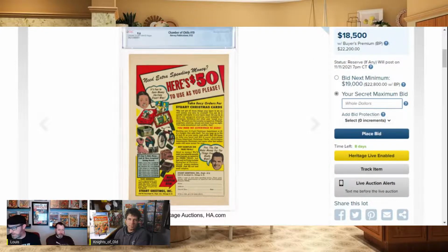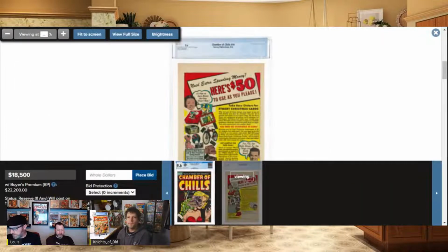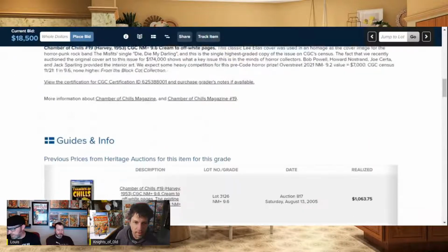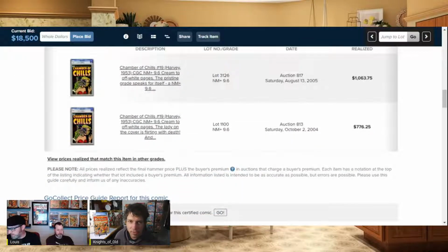Look at the back. What's the highest sale of this on Heritage? It's got to be recent, right? Well, not in that grade. I just don't know. I mean, 2005, this book sold for $1,000. So I'll say, God, it'll beat that. That's insane.